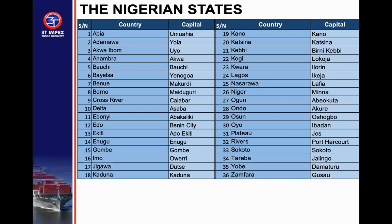The new topic we're going to be discussing is going to be focusing on market access and how we can use online medium to be able to assess markets to get buyers for different products for export.